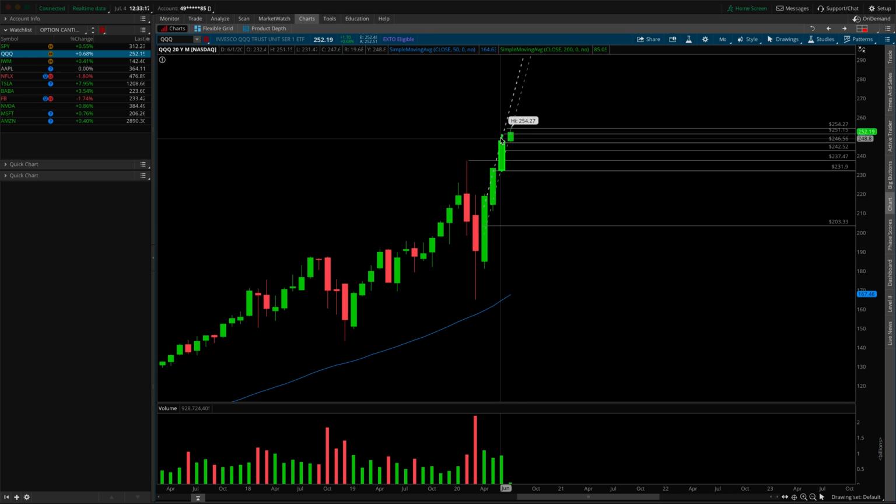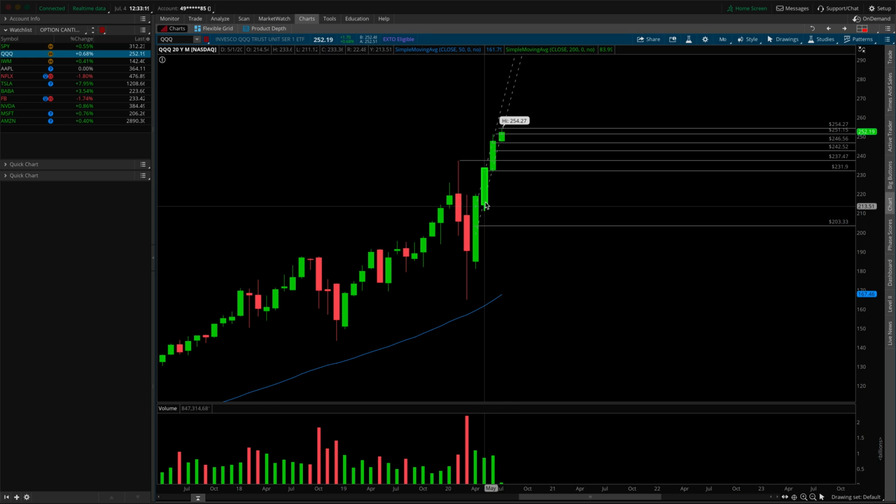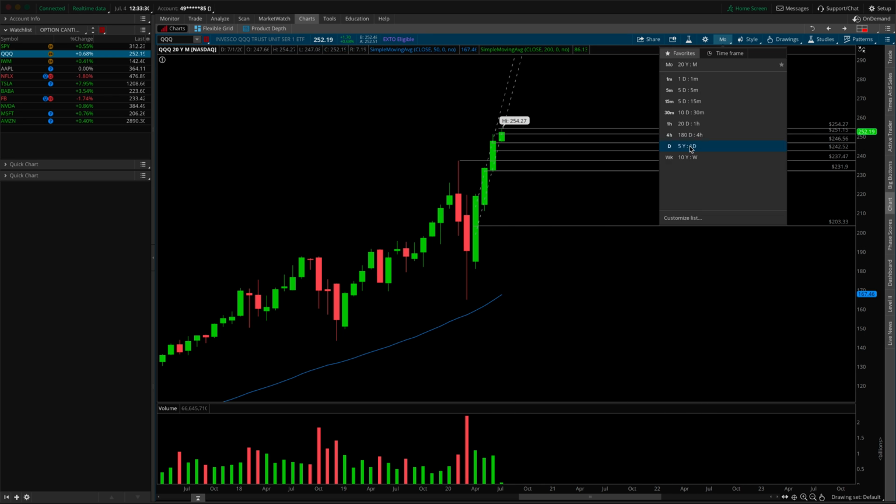With such a green bar like that, sure, the market could start to be getting ahead of itself by a little bit, but normally when you see full-bodied green candles like that, it's a sign that the bull's strength is really still there and you want to see a little bit more upside continuation.